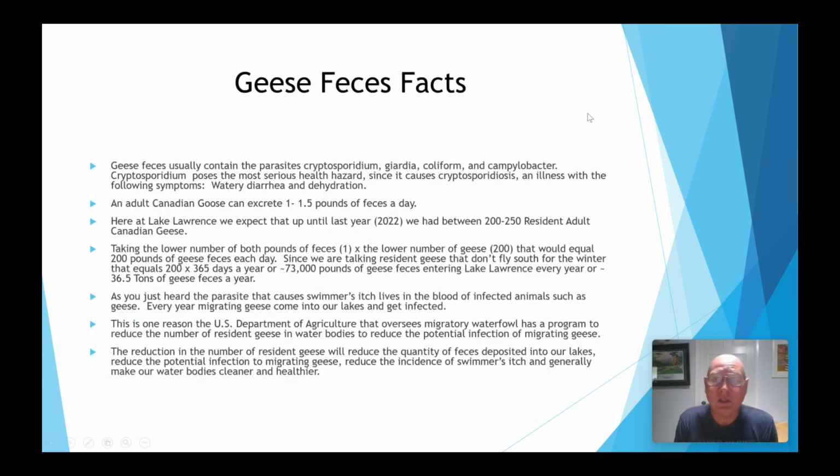Let's talk about geese feces facts, because geese are a large waterfowl that produces a lot of manure that goes into the water and the snails eat it. Geese feces usually contain the parasites Cryptosporidium, Giardia, coliform, and Campylobacter. Cryptosporidium poses the most serious health hazard since it causes cryptosporidiosis, an illness with the following symptoms: watery diarrhea and dehydration. An adult Canadian goose can excrete 1 to 1.5 pounds of feces a day.